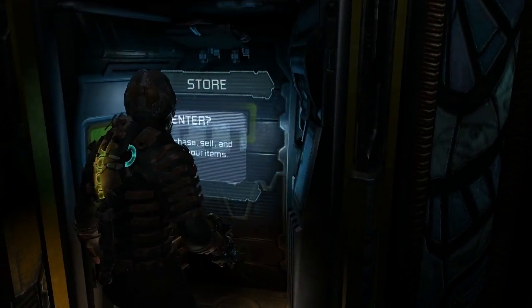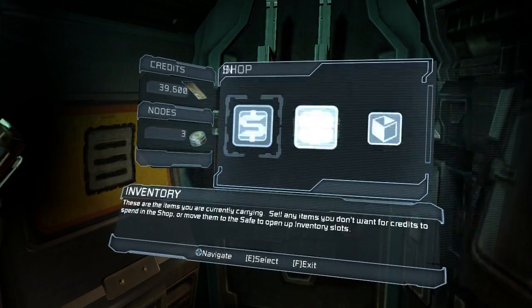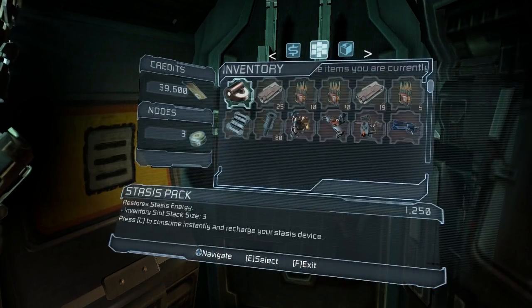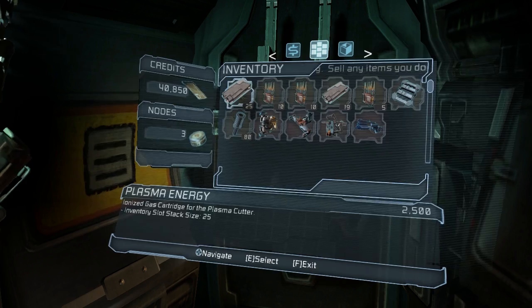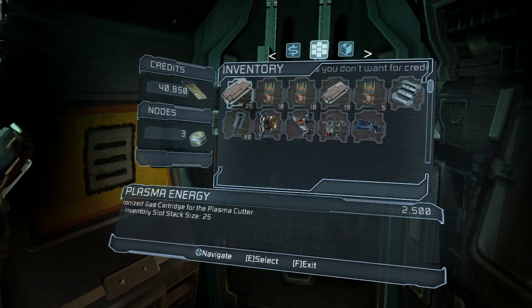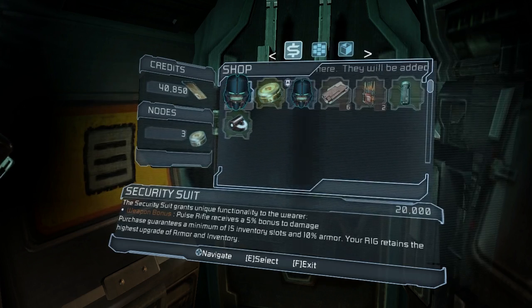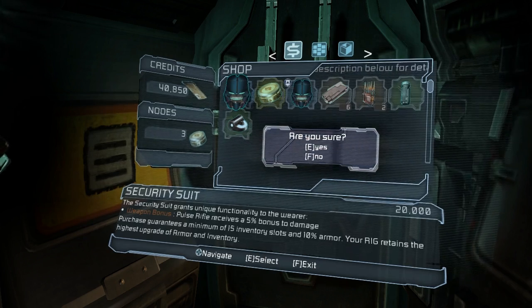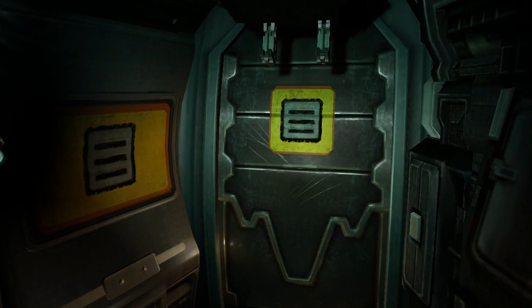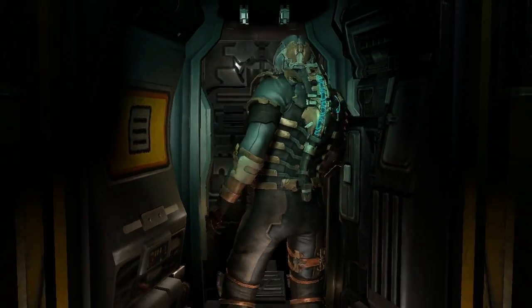Now, normally I would cut out the store portion, but whenever we get a new suit, it's always good to see that change. Also, just go ahead and sell off some stasis. I'm not really hurting for money right now, but I am hurting for inventory space, so might as well make the room. But yeah, the suit upgrades give us more inventory slots, more armor, and also a weapon bonus to the pulse rifle. That's actually a new feature for suits, or some suits I should say, in Dead Space 2.